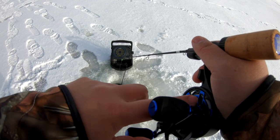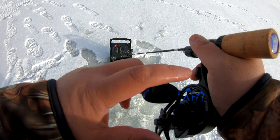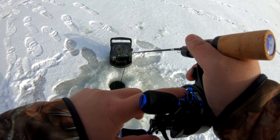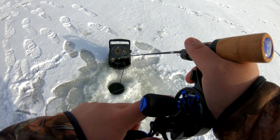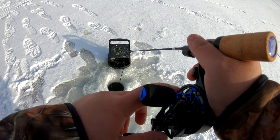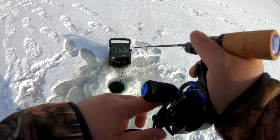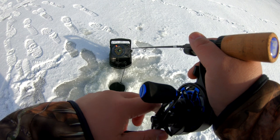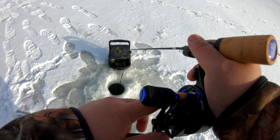I like keeping them about that size, and I like releasing the ones that are 13, 14 inches. I like to keep those as breeders. They produce the most eggs and they have the better genes because they're grown so big. That means that they are survivors.